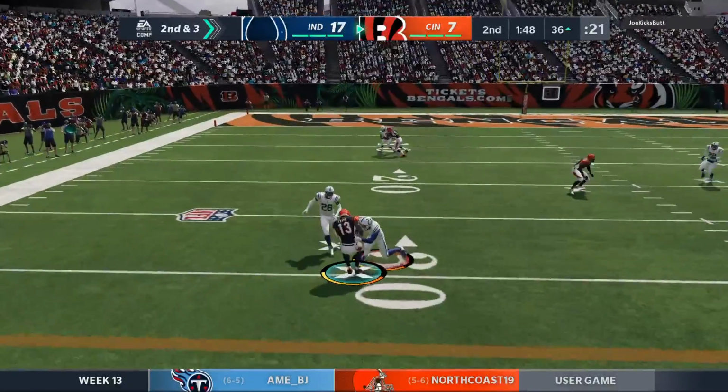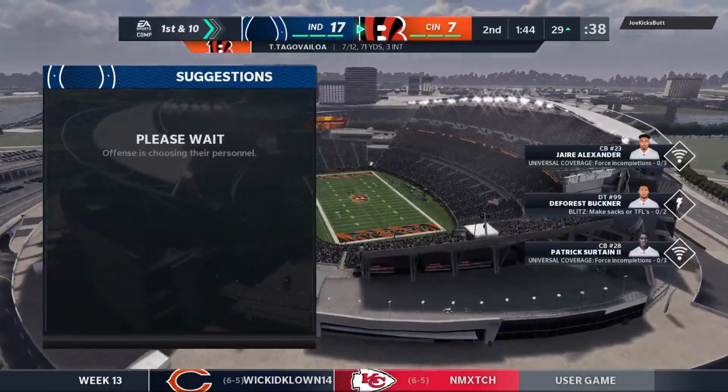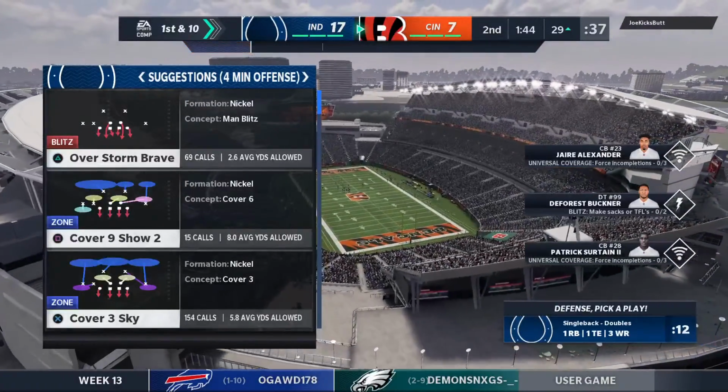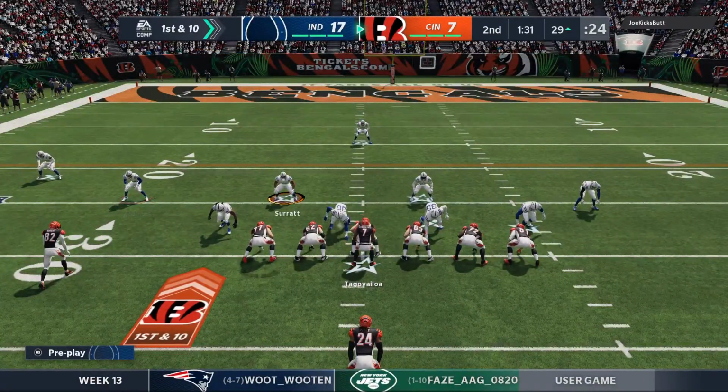Tagovailoa to throw on second down here. That's complete to his running back, Evans. And he'll work it inside the 30 to the 29-yard line. 7 yards there and a first down. 1st and 10 at the 29-yard line.